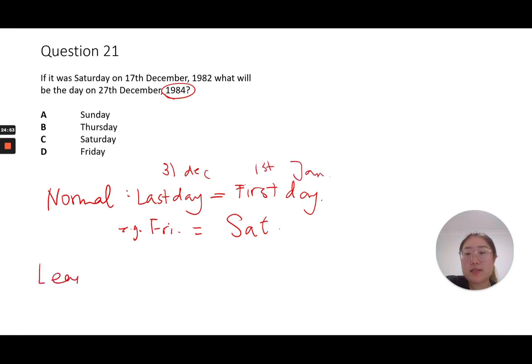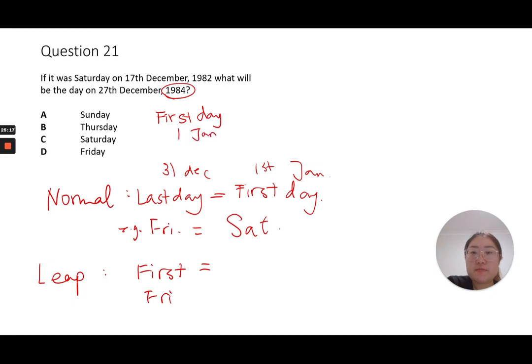Now for leap years, it's a little bit different. Okay, if the first day of the year was a Friday, then the last day of the year would be a Friday. So what I mean by the normal day, let's write it here. So this might be a bit confusing. So we have 1st of Jan. So imagine this is like 2020, and this is 2021. Okay, so if the first day of the year is 1st of Jan, and this is a Friday, then it's the same as the 31st of Dec, which is also a Friday. That's what I mean by the same. So then the 1st of Jan in the next year would be a Saturday.